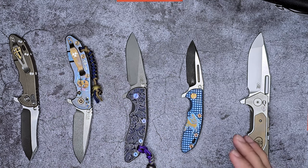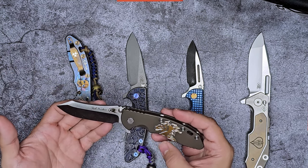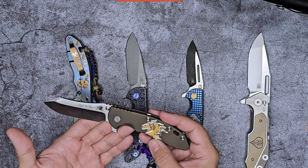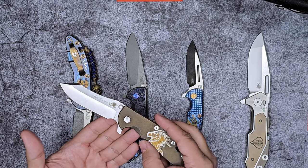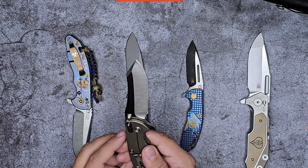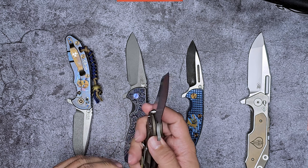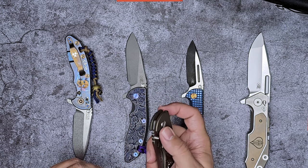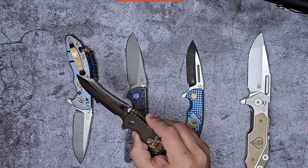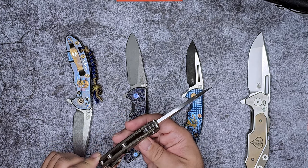Now we're getting into some of the jewels of the collection. This one is a custom Rick Hinderer. In other words, this was done by Rick Hinderer himself. He ground it himself, and you can see the customs are usually hollow ground. This one's a little bit older, and it doesn't have the tri-way pivot system. The action on these is very smooth, but the detent is a little bit soft on some of the older Hinderers. But the grinds on this one are just beautiful.